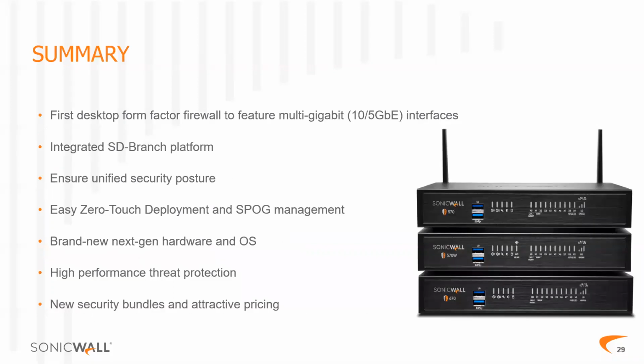So really, just to summarize everything that I've gone through so far today, what we see here is essentially we've got that massive improvement with 10 gig interfaces on the TZ670 and 5 gig interfaces on the 570, bringing this multi-gig experience into a smaller office. No longer are you limited to a single gig connection, you can now get multiple 5 gig or 10 gig connections on a small form factor box.